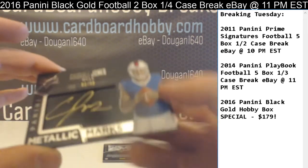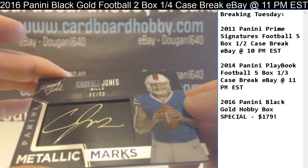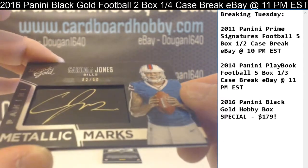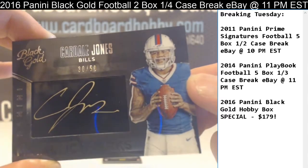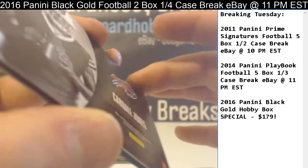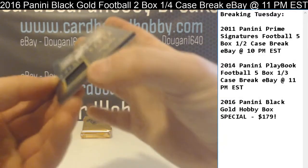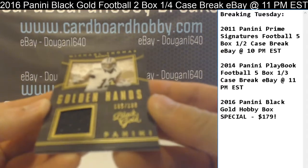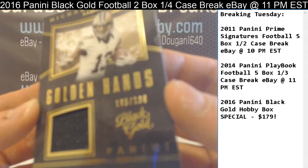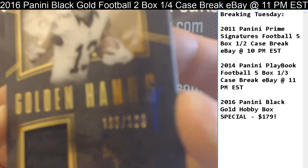Boy, I tell you what, it's been a Cardale Jones hot start here. Cardale Jones, 30 out of 50, Metallic Marks, rookie autograph. There's your Ohio. Bills hot. Cardale Jones hot. Last hit of the first pack. Michael Thomas for the Saints. Golden Hands Relic, 195 out of 199. Saints.